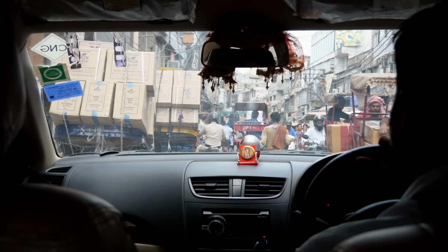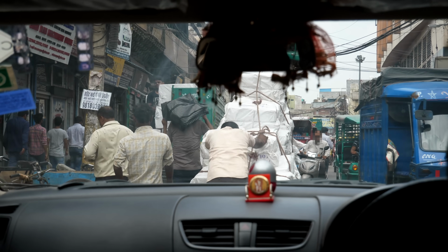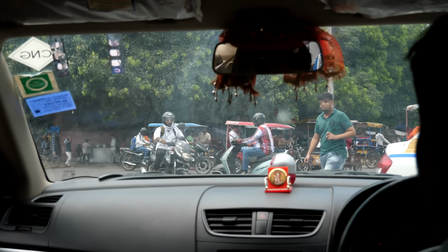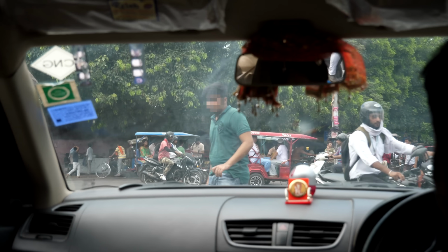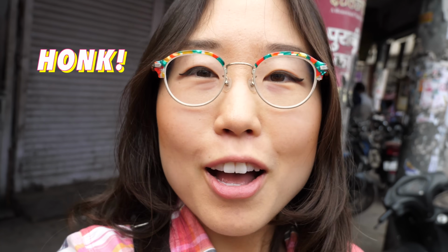Hey guys, greetings from Delhi. Currently I'm at Chandni Chowk. Wow, it was a one-of-a-kind ride to here. I ordered an Uber from the hotel. We have people walking on the road, cars, motorbikes, tuk-tuks, people merging everywhere. We also saw some cows. Aside from all the honking, it's a very common thing here.